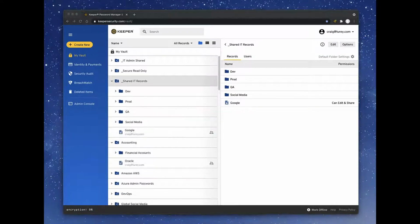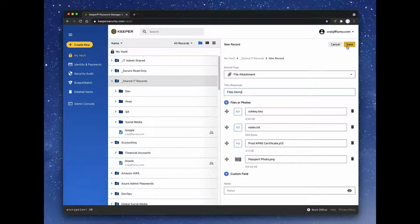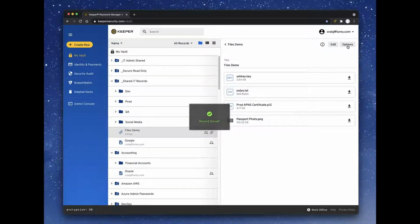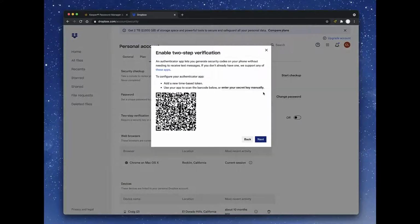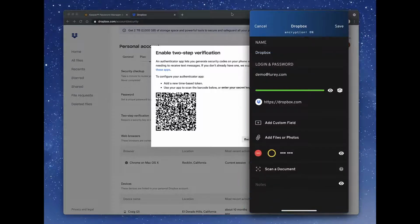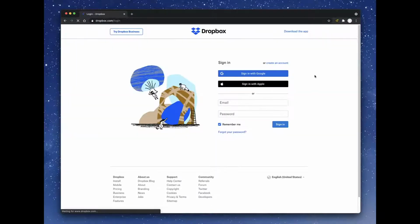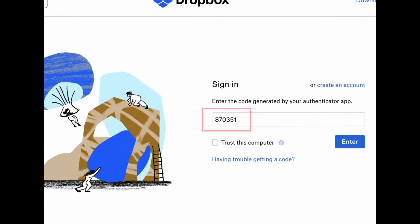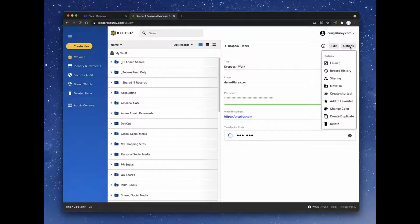Users can also attach any type of file, such as a passport photo, media file, SSH key, or other secure document type. Drag and drop makes it really simple to quickly protect files in the record. Keeper also supports storage and protection of 2FA codes. The Keeper desktop and mobile apps can scan the QR code from any site that offers two-factor authentication and store the codes in your vault. 2FA codes can be auto-filled into any site when you log in. And they can even be shared among team members.